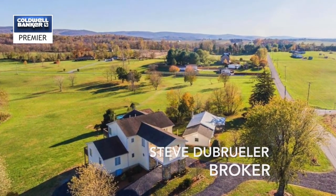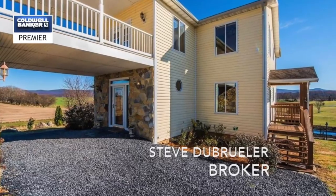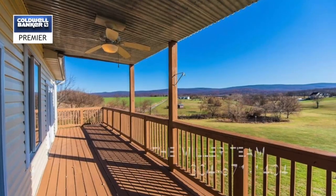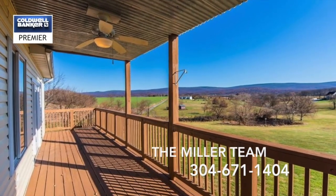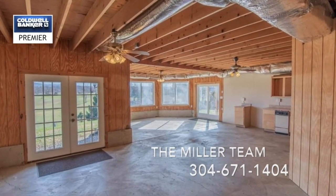This 4-bedroom, 5-bath home was built in 2003. The address is 2054 Cabletown Road in Charlestown. Contact Paula and Adam Miller of the Miller Team.